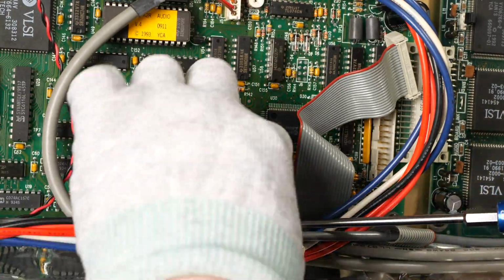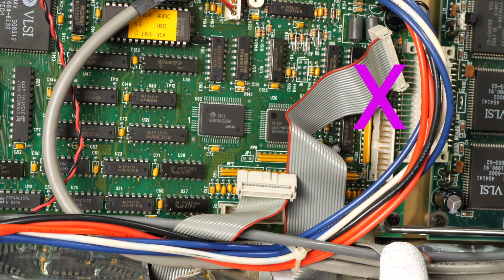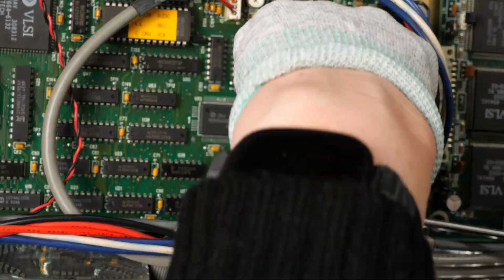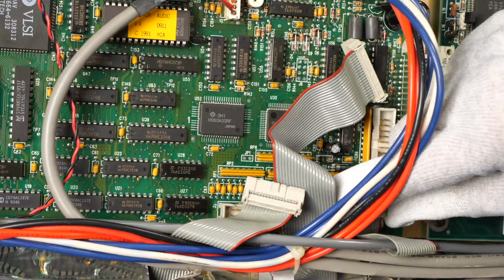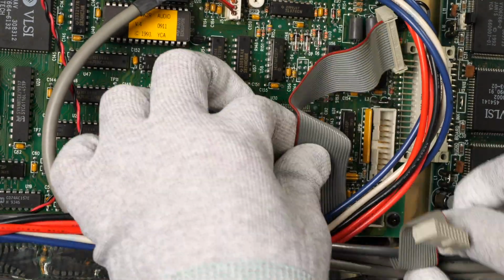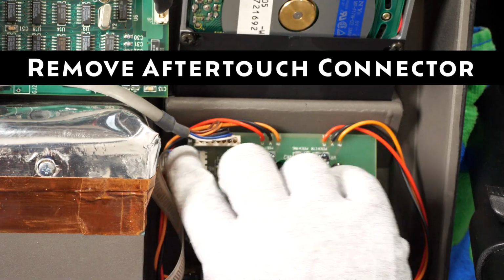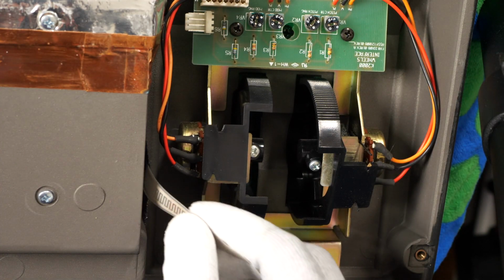Now you're going to notice that stray ribbon cable at the top right. Ignore it. I got a little removal happy. Don't remove that one. You just want to remove the two that are threaded through the foil openings at the bottom. And this, right underneath the floppy drive, is the Aftertouch connector. That also needs to be removed. And you can see where it's going to get pulled through in a minute.